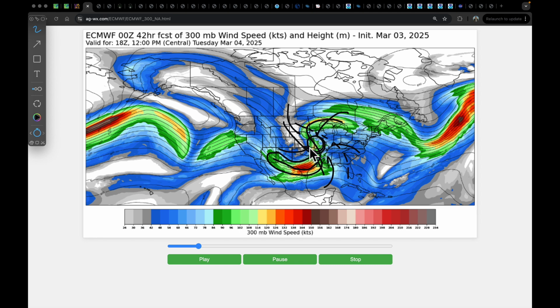counterclockwise flow pattern. And what it does is it blends together these huge air masses, Arctic one here, a really dry one off the mountains there, Gulf moisture here, the flow off the east here. I mean, it just pulls them all together. They collide, they create fronts, and we get some chaotic weather.